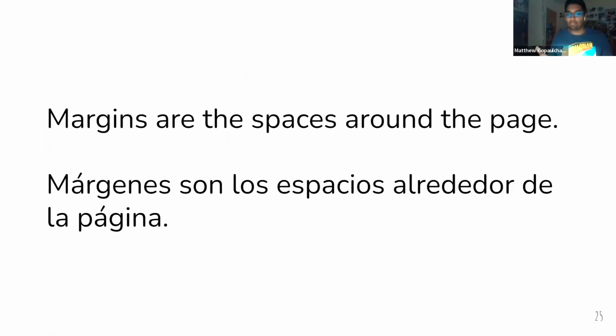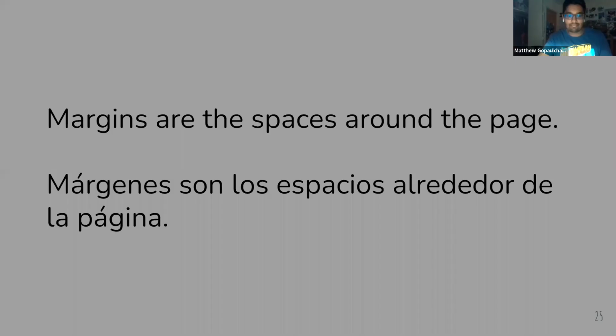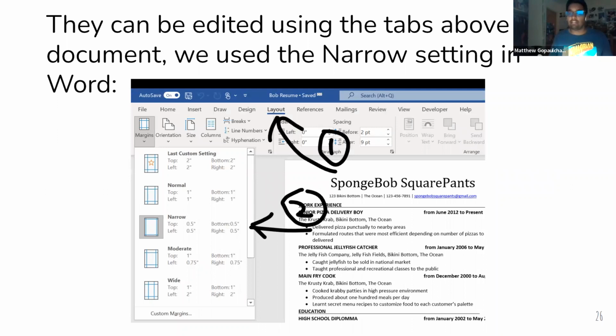So what are margins? This is something that's a bit strange, so we've also put the definition in Spanish as well. Margins are spaces around the page, and they can be edited using the tabs above the document. So here we use a narrow setting width. The very first thing that we did was look at the tabs and we clicked layout. Then we scrolled over to margin and we pressed narrow. We tried to get those margins as small as they could possibly be.